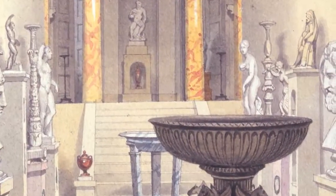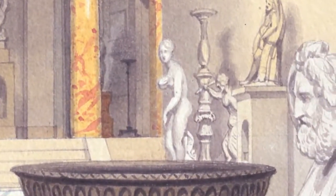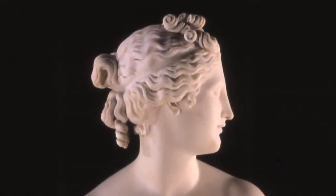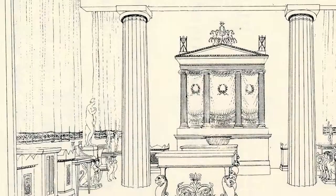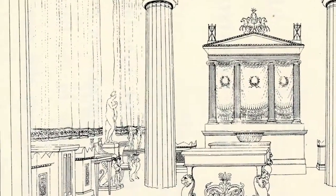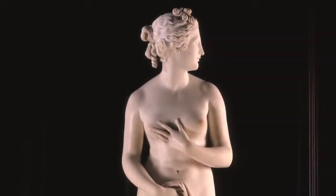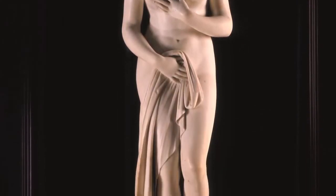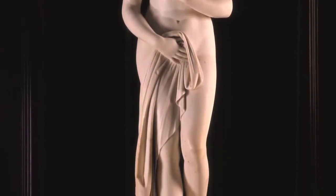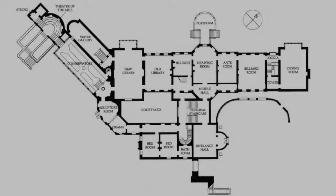Hope also included a modern sculpture of Venus in the statue gallery at the Deepdene. In 1820, Hope received the Venus by famed neoclassical sculptor Antonio Canova and proudly displayed it at his Duchess Street residence. Hope was so enamored of this sculpture by the noted artist that he ordered a copy of it made to display at the Deepdene.